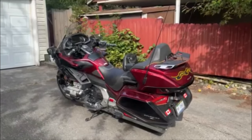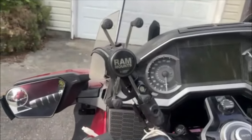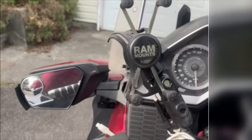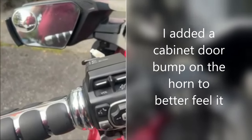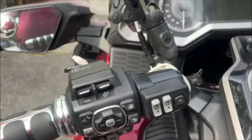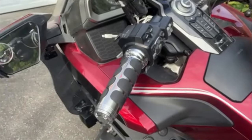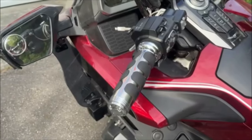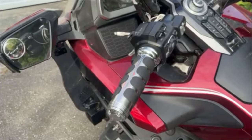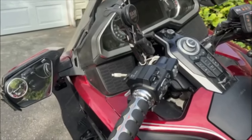So I'll turn the camera around and walk around the bike and show you a few things. Here's a quick shot of the bike itself. So starting at the front here, you can see my RAM mount there for the phone. Then just below it, I've got the CB cluster. I do have the CB radio on this bike. Of course, I put on the Kijaro ISO grips. They're just slip-on covers over top of the stock grips. The heat comes through just fine, not an issue at all. Some people might have worried about that, but no, it's been great.